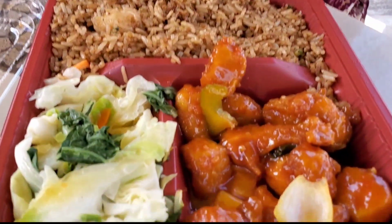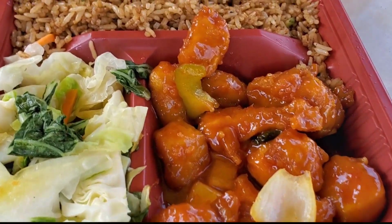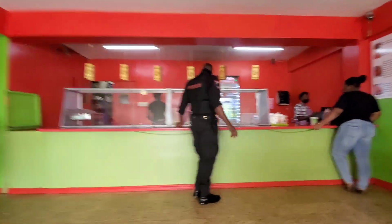It is balanced. The fried rice is flavorful, and I love the steamed vegetables. It's cooked but yet still crunchy. It's giving me that authentic Chinese food. Yeah, everything has love in it. It's really good. I love it. So let's move on to the fourth restaurant, what we call Kong Kong.